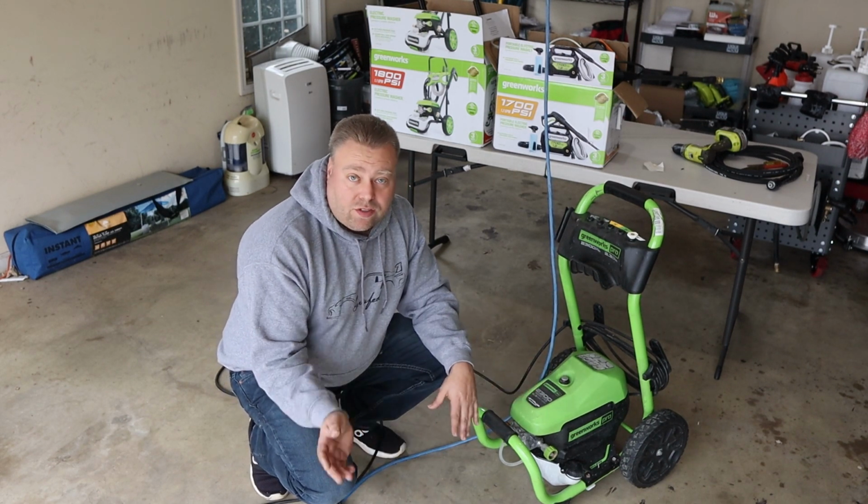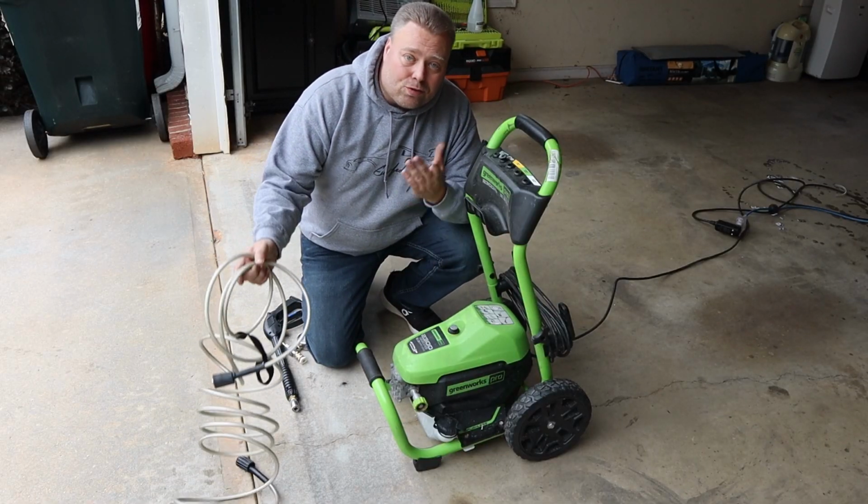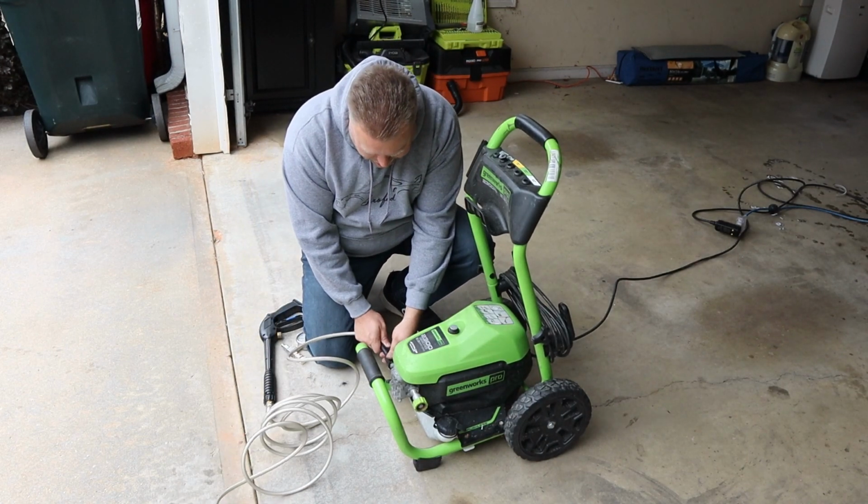I'm going to turn it off real quick because you don't want to run it dry. Alright, since this one didn't come with a hose or a gun, we're using these slinky style hoses from one of the other units. They are 14 millimeters. I'm going to hook right up.